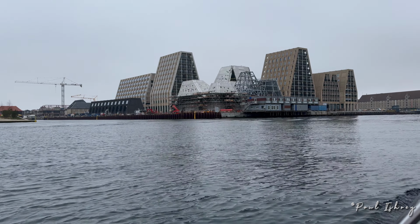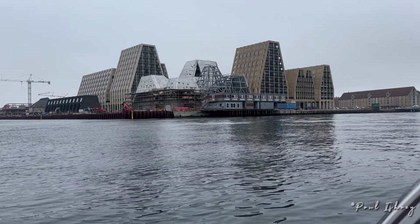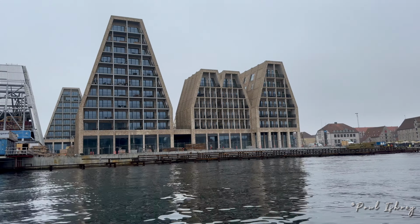The first play that was ever performed in the Royal Theatre was Shakespeare's Hamlet, which happens in the Kronborg Castle right here in Denmark.